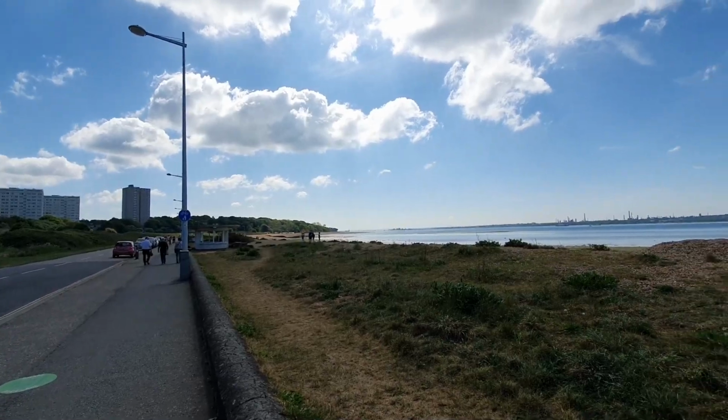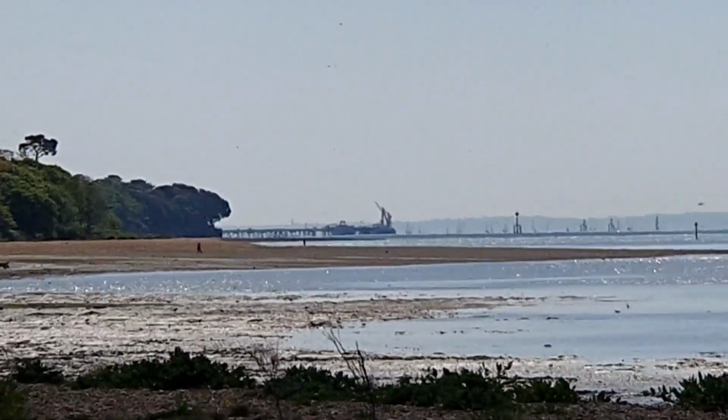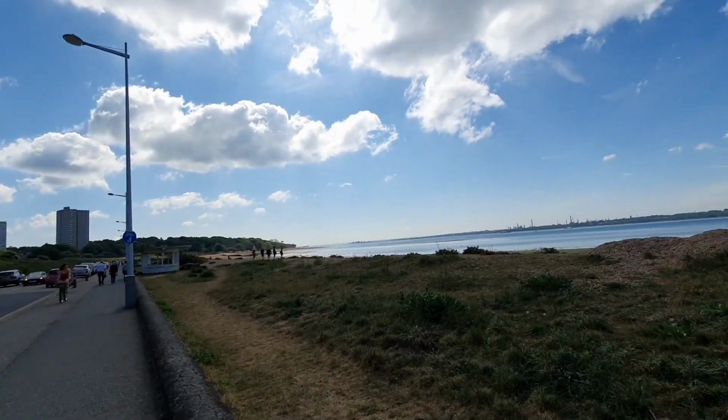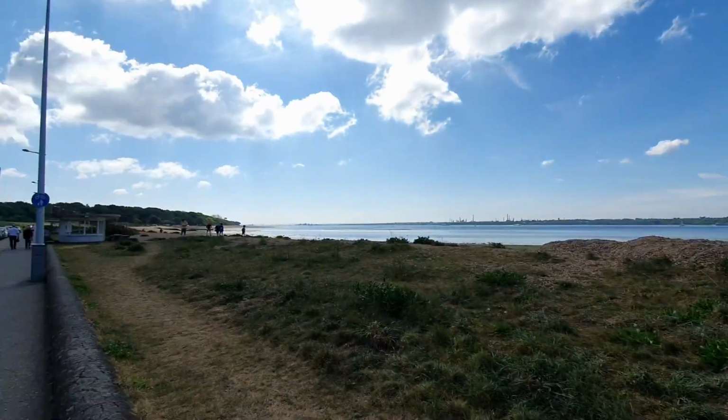There's another smaller oil refinery on this side of the Solent. I think that's what that gantry is, so we'll have to go inland around that. But on the whole, I'm expecting quite a lot more coast now. Now we're past the city of Southampton. So let's go.